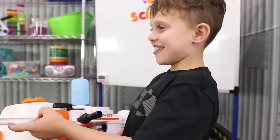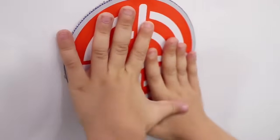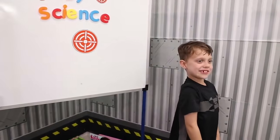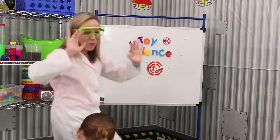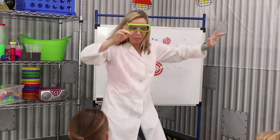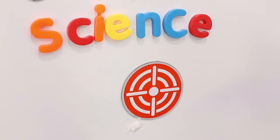I've got to see this. And if you want target practice, cut off the targets from the box. No wonder you need that much toilet paper. Time for a demonstration. Now who wants to give it a try? Me! Okay, class, you can all have a turn.